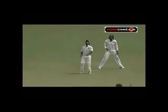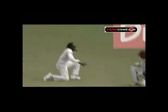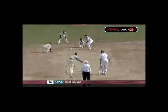And Dale Steyn winding up and carting the big six. A couple of narrow escapes for Steyn in the over from Rampaul. One, Dinesh Ramdin might have reacted a bit sharper, the keeper. And no problems with this poor delivery down the leg side.